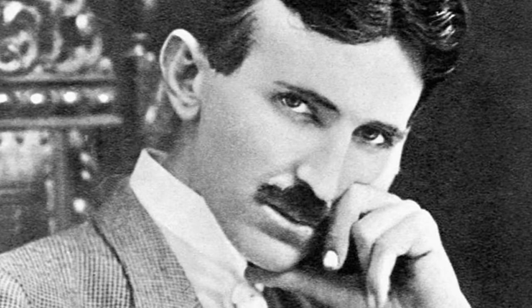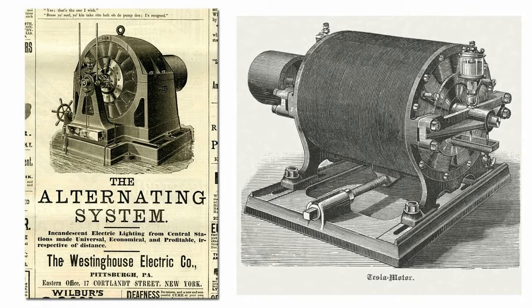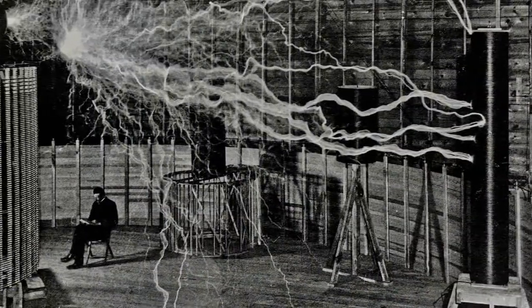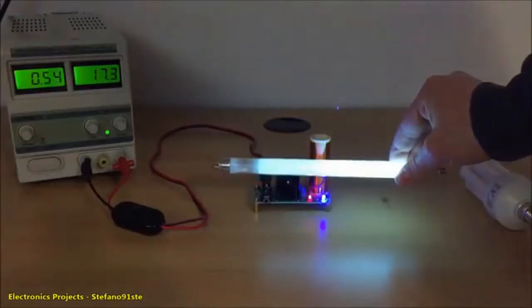Nikola Tesla is the greatest inventor of all times. Invented the AC current system, brushless motor, radio, remote control, radar, Tesla coil, and more. Today we have 8 Tesla coils you can buy from Amazon.